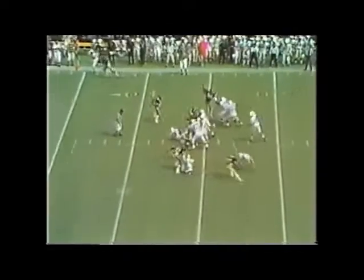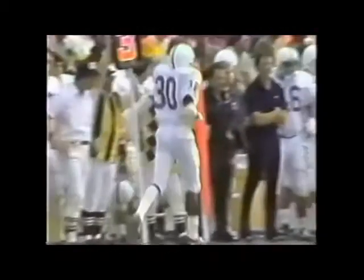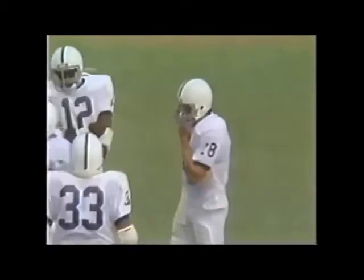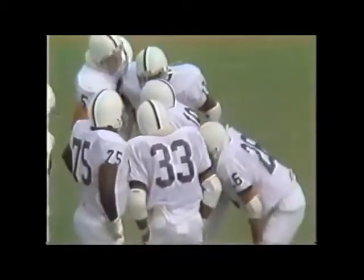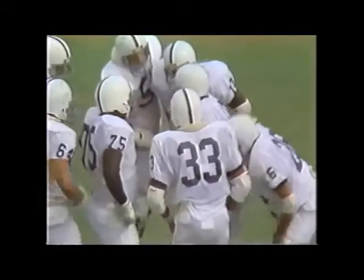They're going to go deep. There it is. Here's the takeoff, and it is overthrown on the outside shoulder of Hamilton. He was covered, though. It's good coverage, but he got behind the corner man, and the safety was coming over, number 9, Sims. You've got to drill it in there. That's a tough pass to complete, but you expect it from a big-time quarterback. Clock stops with 2:10 to play.